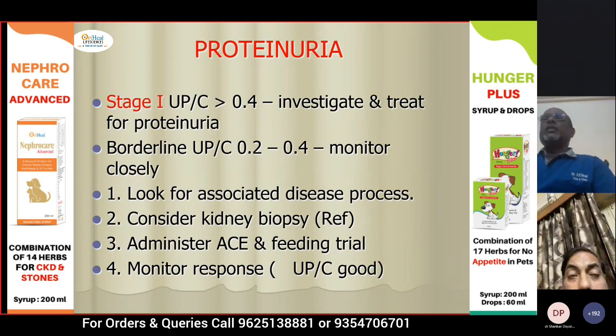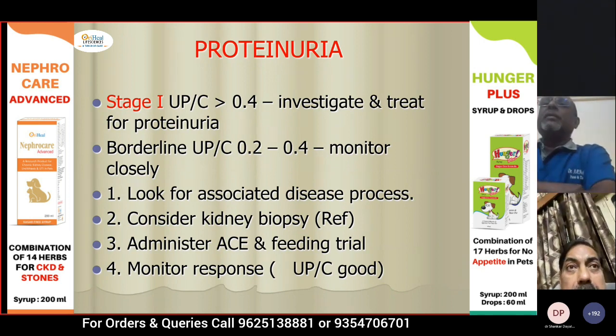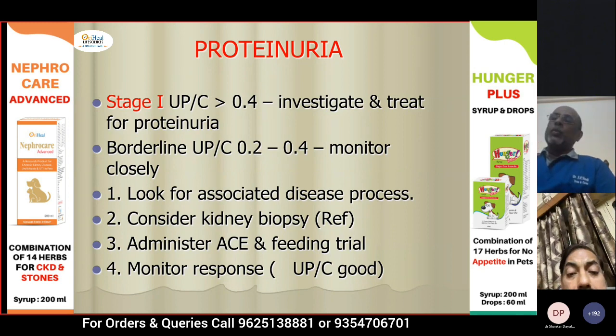Then proteinuria. Proteinuria again is a very, very important diagnostic thing for renal disease. So we have seen the urine protein creatinine ratio. If it is more than 0.4, investigate and treat for proteinuria. Borderline urine protein creatinine 0.2 to 0.4, monitor closely. Look for associated disease processes. Consider kidney biopsy. If you are not doing it in your practice, always refer to a clinic where they do biopsy. Administer ACE inhibitors, then start them on a renal diet. Then monitor response with the urine protein and creatinine ratio.